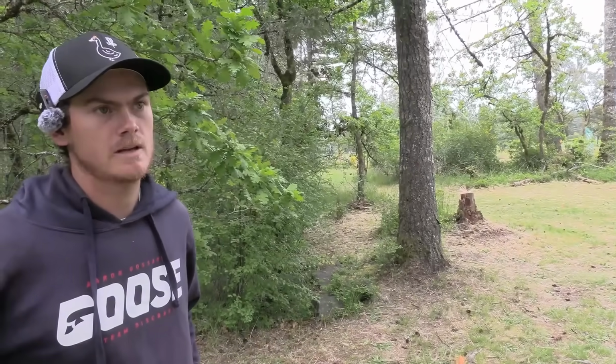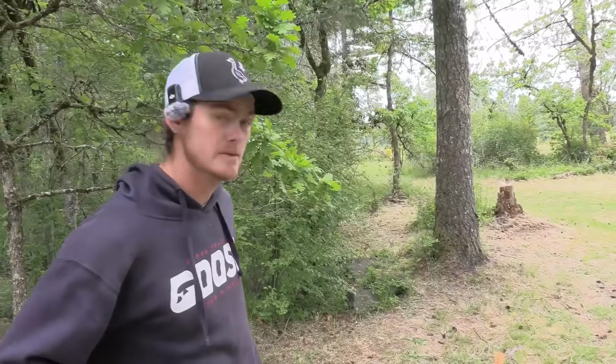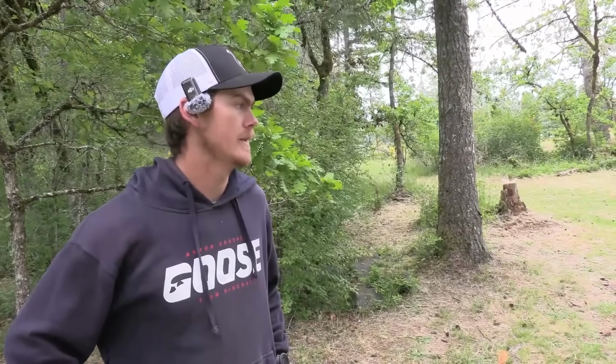A little bit of what I was trying last week. Went to De La and was just like, hey, just work on getting a little more spin on your putts. It's been feeling pretty good. I think it's been looking decent today too. Made most of my circle ones. Had some good runs, so I'm happy with that.